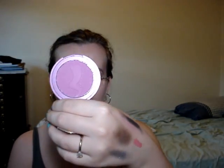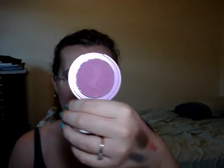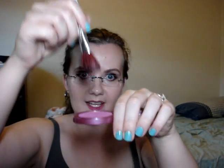Last but not least, Nicole surprised me with a gift this month. She sent me the Tarte Amazonian Clay Blush in Flush, which is this really pretty matte magenta color. Looks like that. That's a really heavy swatch, like don't be frightened. What I've been doing is just taking my little e.l.f. angled brush and just lightly tapping it in the product and then kind of building it up on my cheeks to get the level of intensity that I want.